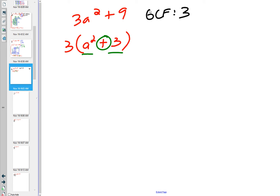Wait, but Mr. Romero, wouldn't that be prime because nothing worked? No, it's not prime because something did work. What worked? GCF worked. So it's not prime. That's it. Most of these questions are going to say on it, factor completely. This has been factored completely. I cannot factor this anymore.